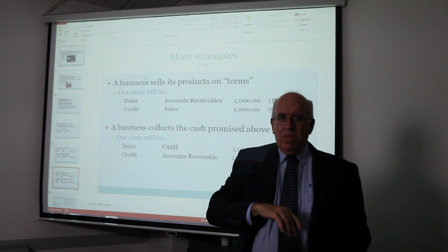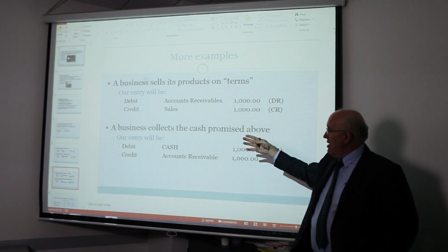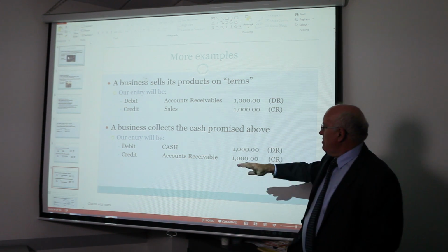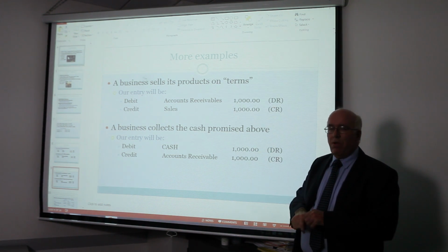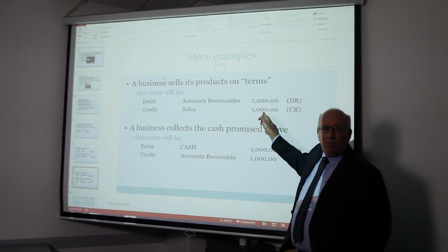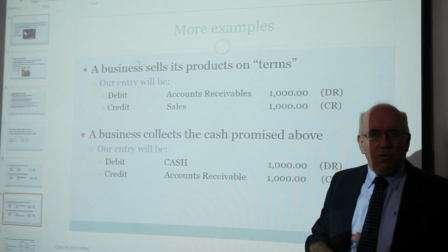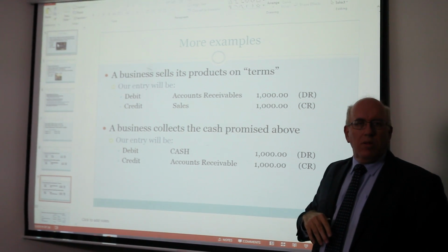Now guess what you'll do in 30 days? You'll collect that money, and when you do, the transaction that you will record will be this: the collection of cash, an increase in cash, and a reduction of that account receivable. Take a look at it just for a second and see what happens to this account receivable. There's $1,000 in debits, $1,000 in credits. At the end of that collection, the accounts receivable is 0.